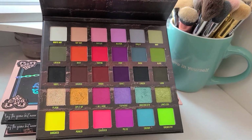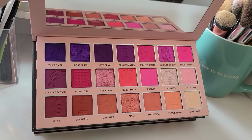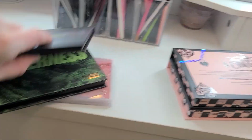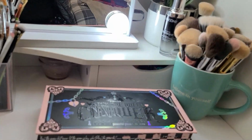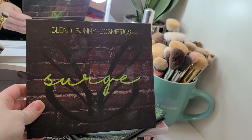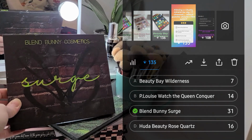Look how stunning these colors are. Holy Moses. Or the P. Louise Watch the Queen Conquer. This mug is massive. Very beautiful, vibrant, pigmented shades. I have used every palette off camera except for the Wilderness, even if only to do one look. So far I like all the ones that I've tried, but I don't have enough experience with any of them. But anyhow, the one that you all chose was the Surge palette from Blend Bunny, and I'll show on screen really quickly the results from that poll. They were pretty overwhelming. I was surprised.